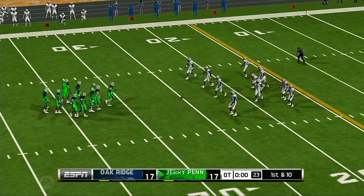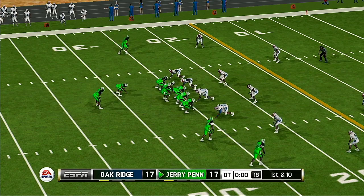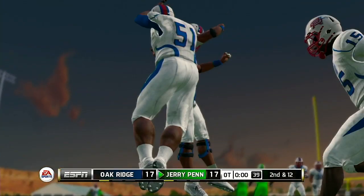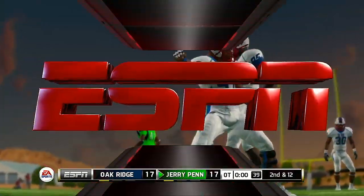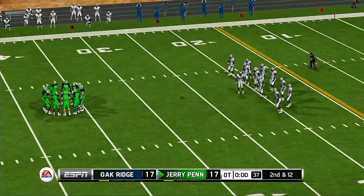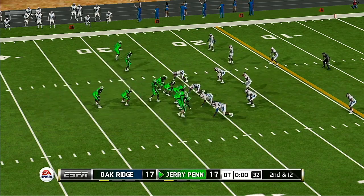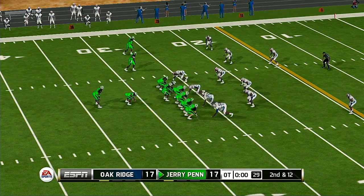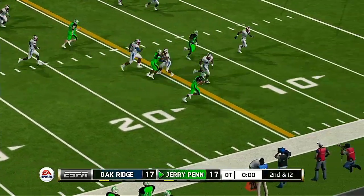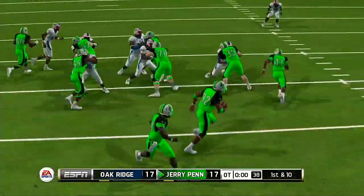Back to the action here, and we get ready for overtime. Delayed handoff, and he's not going to get back to the line. Second down and 12. Ball on the 27-yard line. Got an opening. He gets hit out of bounds around the 11-yard line.